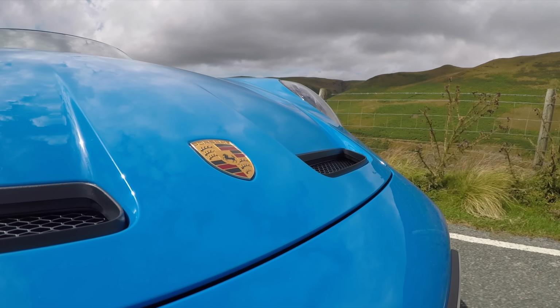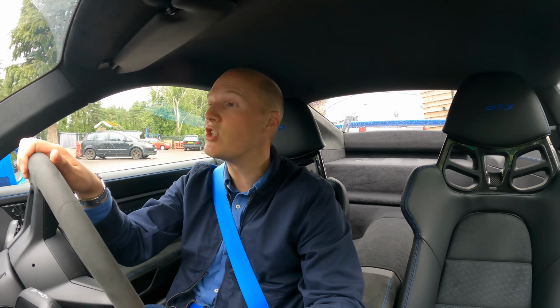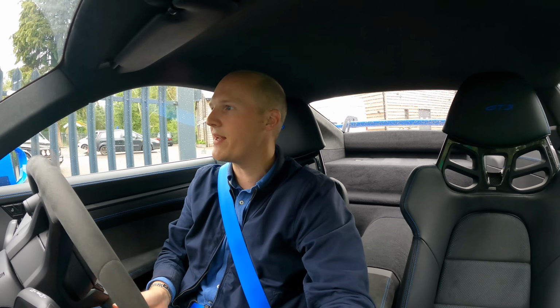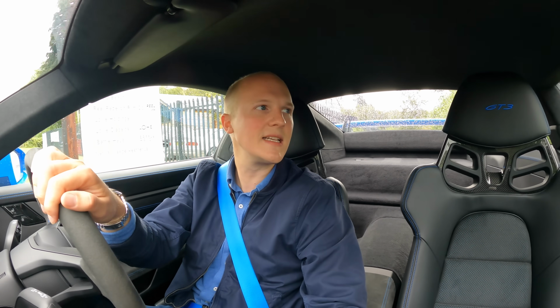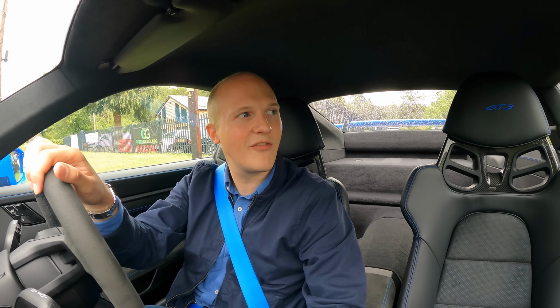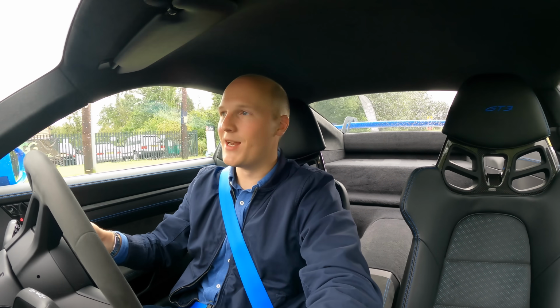And God knows what else is coming from Porsche. This 992 platform, we keep seeing spy shots of potentially a Safari, a raised suspension car, maybe a ducktail turbo, so a kind of sport classic style. But I think for me, this is definitely going to be the one that I continue to lust after.